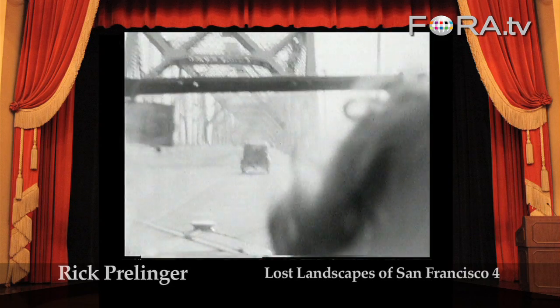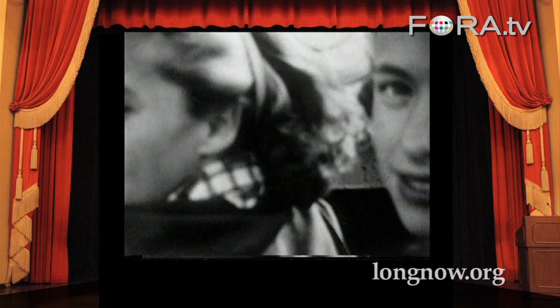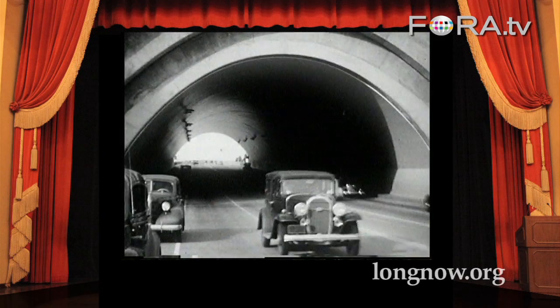There are quite a number of these sort of triumphal movies after the bridge is open. Everybody shot their trip across the bridge. Not many cars, it was expensive.